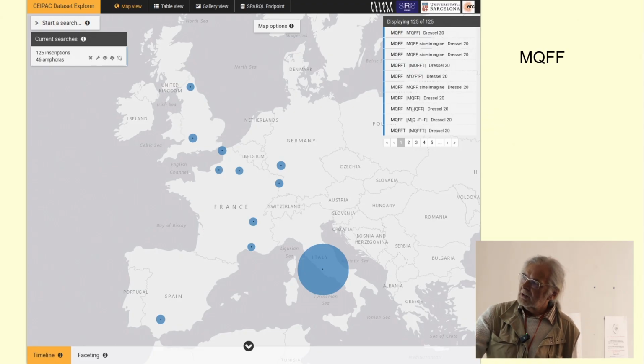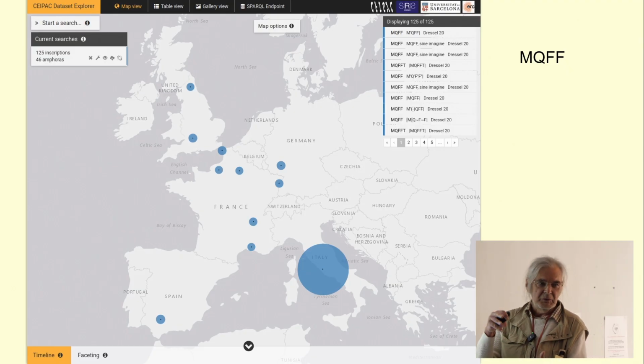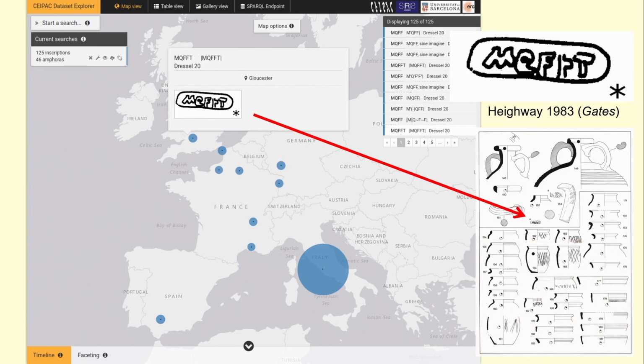So that little cluster over there is the Gloucester one and the Cirencester one, sort of merged together because of the scale of the mapping. And then we've got various other bits and pieces on here. We're going to just go through this. So there's our Gloucester one. You click on top of that spot and that pops up, and that's the one from the Gates excavations, which is just here. Microscopic drawing, but that's what we've got.